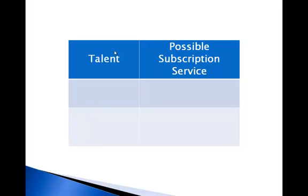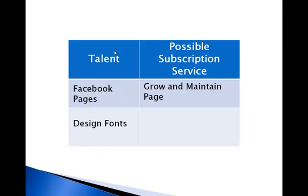Some of them are easy. If you are really good at designing Facebook pages, then it's not a stretch that you can charge clients a monthly fee to grow their fan page. That's a no-brainer, right? But let's take one of my previous examples. Let's say you are great at designing fonts. How do you turn that into a retainer service?